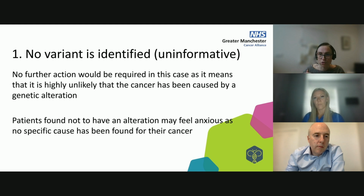genes. Now, as Hayley was talking about, while we may feel that that's a good news result because they haven't had a genetic alteration identified, they may still be asking why it's happened. They may have that other family history of cancers, and that's why it's really helpful to know more about who's who, what's what in the greater family history.